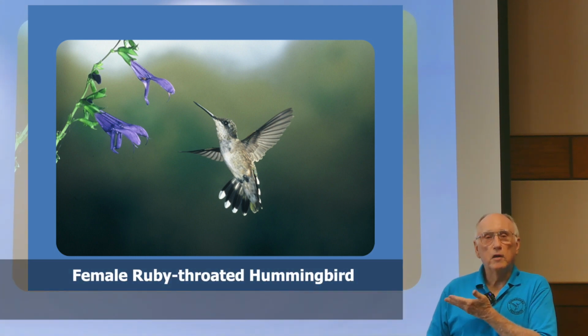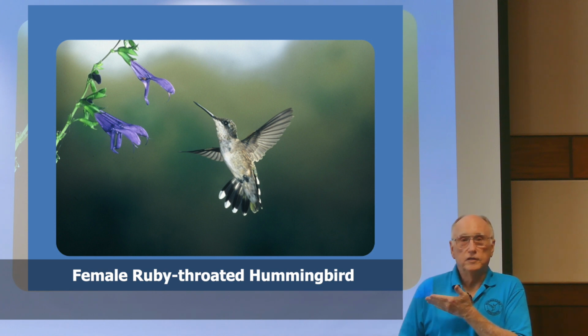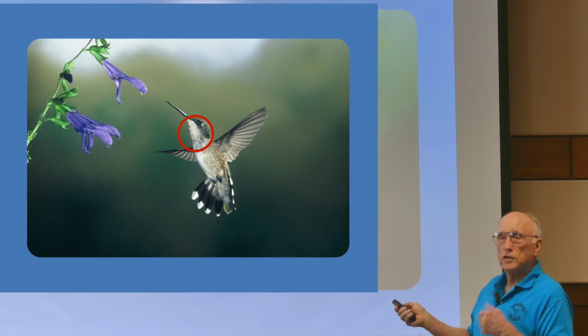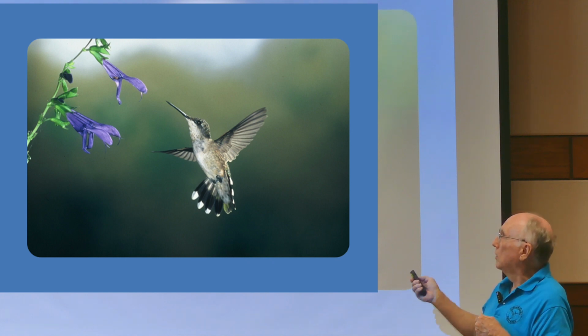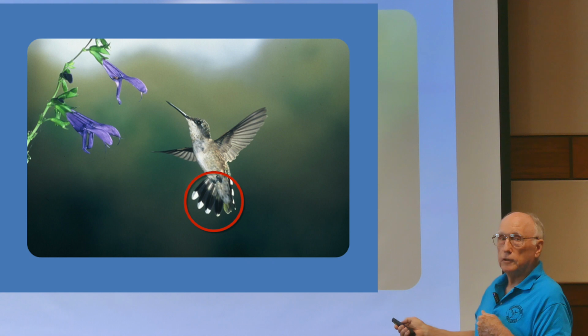This is a female ruby-throated hummingbird that looks a lot different than the male, enough that some people think it's another species. Now, the most obvious thing is they don't have the red throat or gorget, and they're also larger than the males. They're a quarter to a third larger, so you'll see a real size difference when they come to the feeder. Their bills are longer, their wings are longer, and rather than all black tail feathers, they have white on the tips of their tail feathers.